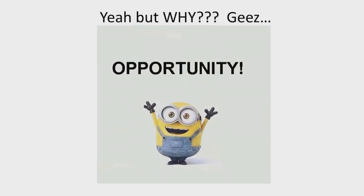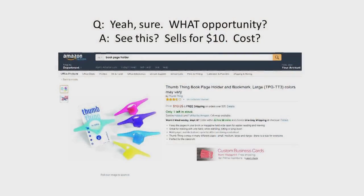When you sell an ebook, there's a lot of work that goes up front. I'm sure some people here have done that. But when you sell that 10,000th ebook, boy, that's sweet because that's 100% profit. There's nothing like it. We can't quite match that, but I can tell you that you can come close, because if you have a product, what kind of opportunities are we talking about here?